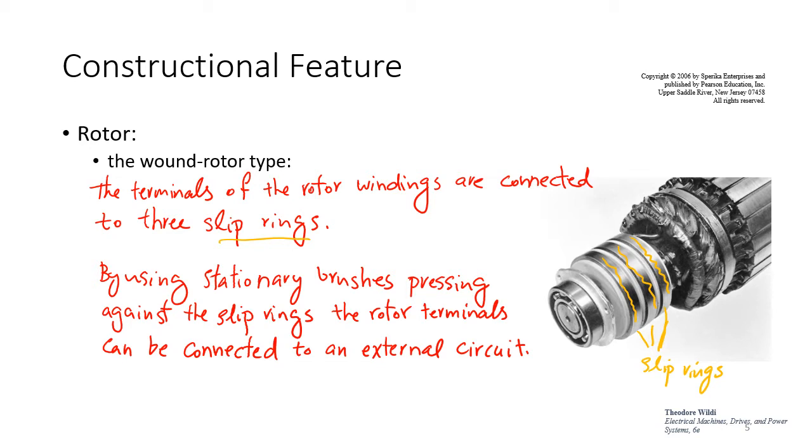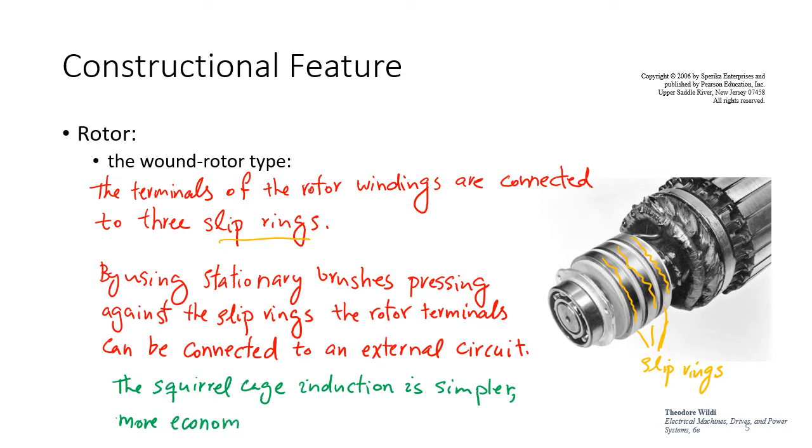So the squirrel cage induction machine is simpler, more economical, and more rugged. But for your knowledge, all the famous wind generators use the wound type of machine. And for many cases of motors, even when we need control, we use them. And we are going to talk about what happens when we add resistance to the slip rings, how it impacts the system. Any question here?